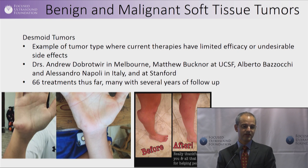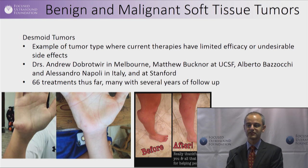Radiation has its own side effects, not the least of which is the risk of developing a secondary malignancy after the radiation. Often these tumors occur in younger patients, and so there's a desire to avoid radiation if possible. The chemotherapy that's used is not necessarily that effective and, again, carries its own side effects.